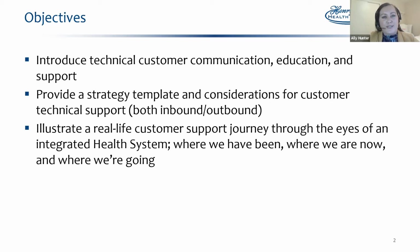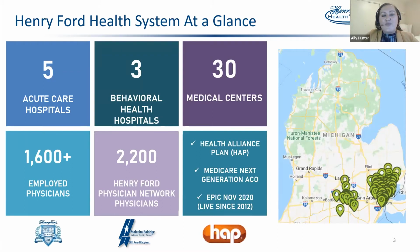So let's get started. I think it's really important to provide a little bit of context of where a presenter is coming from and the organization in which they work, because that way you can understand the lens in which the information is delivered.